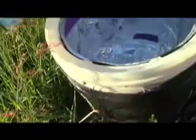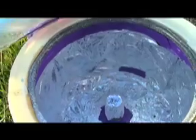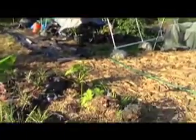So I got some foil. This is an old, what do you call, washing machine tumbler. And I got foil inside, and I got this lens. And it gets real hot. So that's going to be a cooker thing, a solar cooker.